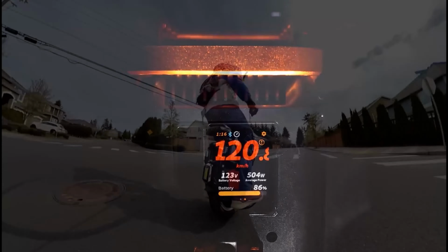126 volts appears to be the standard going forward. On the V12, by the time I'm down below 50% battery, my voltage is around 85 volts. At that point, I ride a lot more conservatively. So 126 volts is definitely appreciated.